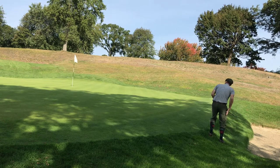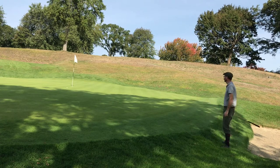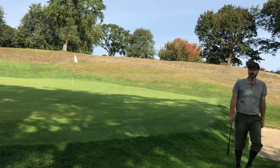For this little chip, I'm using my 44 degree Gibson niblick. This is pretty much the only time I use this club, these kinds of shots around the green. I was pretty happy with that effort, even though it scooted past the hole.